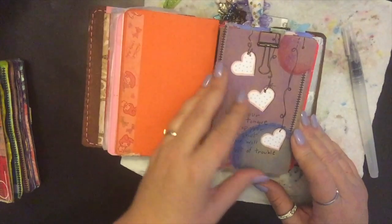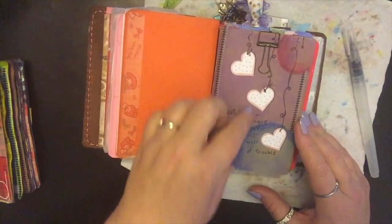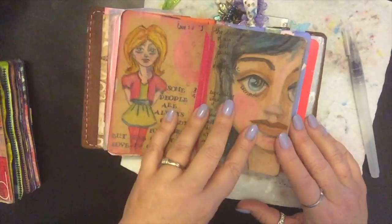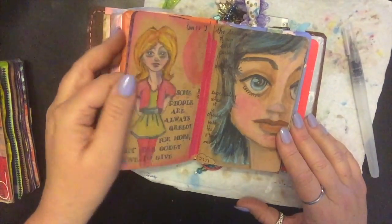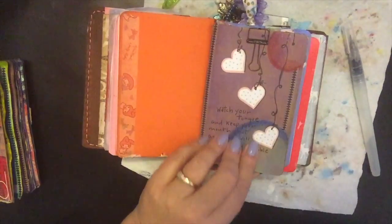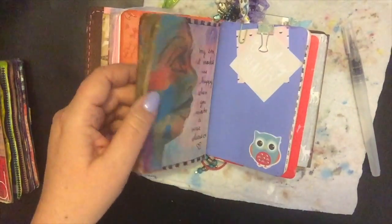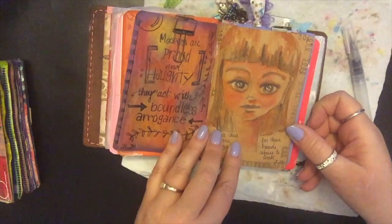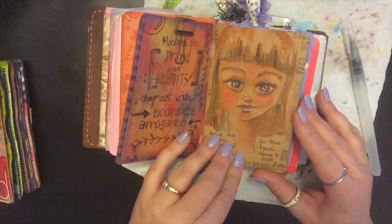This is my little sketchbook that I just finished, and I think I started it on January 9th. So my little book here lasted about a month. Let me do a quick little journal flip for you to see.